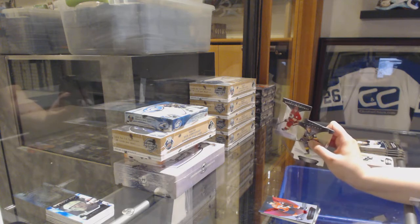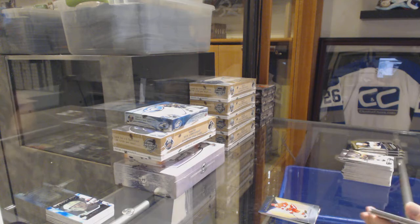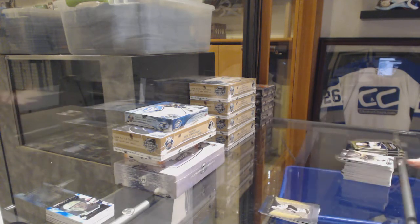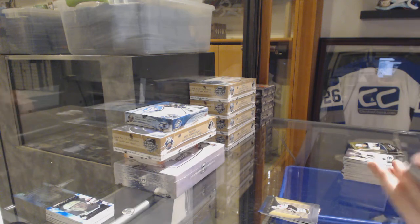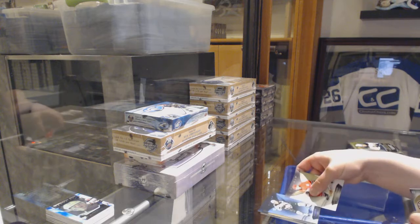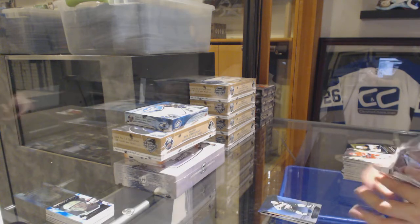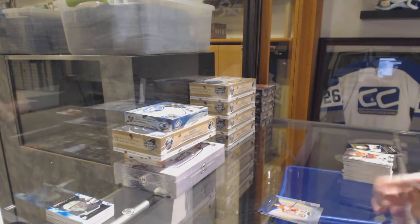Rookie for the Flames, Juuso Välimäki. Rookie for the Chicago Blackhawks, Henry Jokiharju. We've got a blue of Ryan Suter for the Minnesota Wild. Rookie for the Flames, Dylan Dubé.